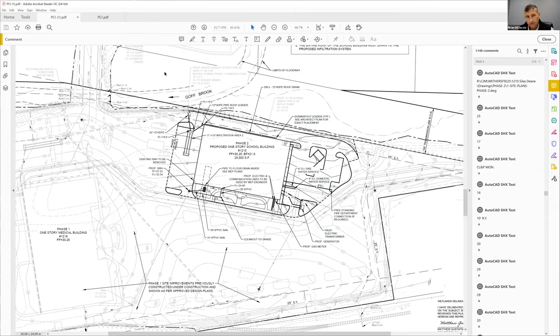What I'm kind of thinking is, I do like the fact that we have more flood storage that was created, but we're a little bit unsure how that's going to work, how that's going to drain, from the comments.